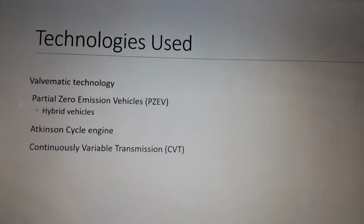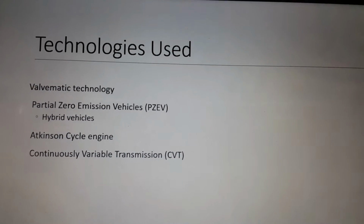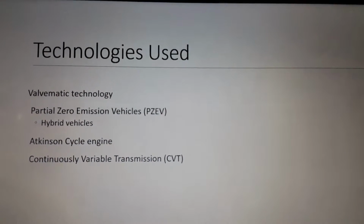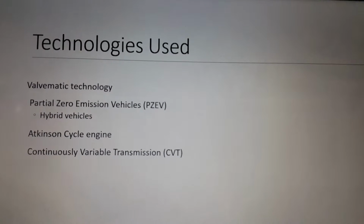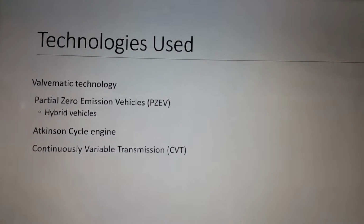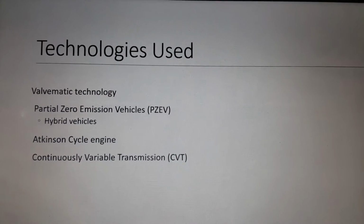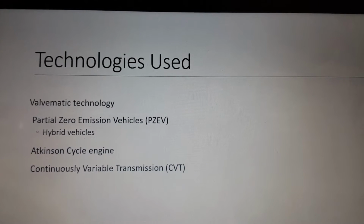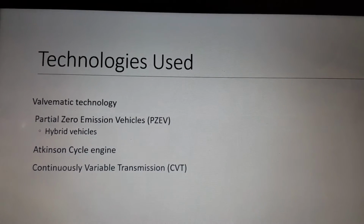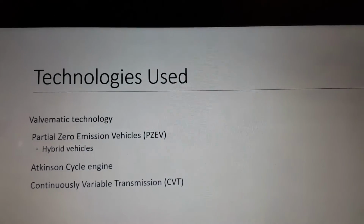Continuously variable transmission is not used by all automakers, but is used by Toyota. The transmission is always changing depending on the engine's RPM. The benefit of a CVT is a smoother flow of power and a smoother ride. The environmental benefit of using CVT is a better fuel economy because of the continuous adjustment due to the changes in RPM. This sometimes leads to a 2 to 3 miles per gallon increase.